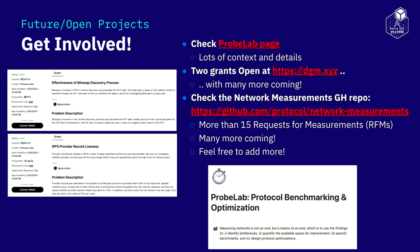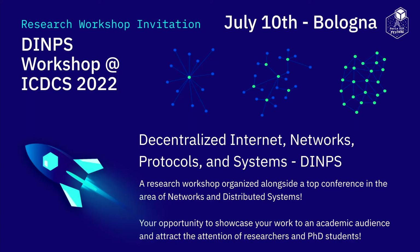And we're also starting putting grants in the DGM platform. So currently there are 2 already open, but we plan to put more than 10 in the next couple of weeks. And then there are going to be others coming in batches and so on. So get interested, get involved. Come and let's work together to find better methodologies for all of that.